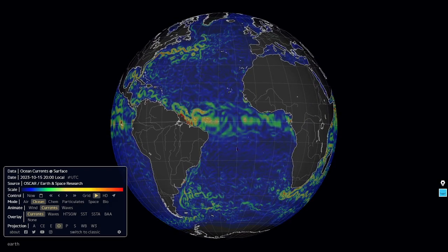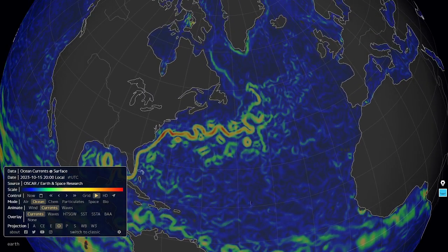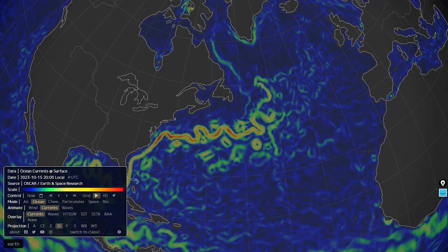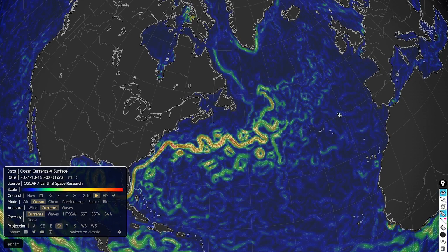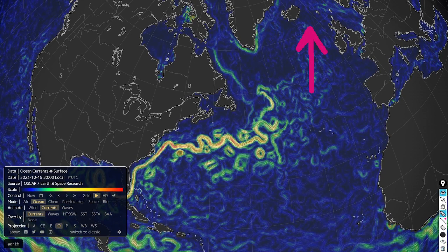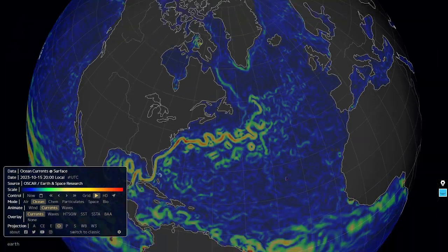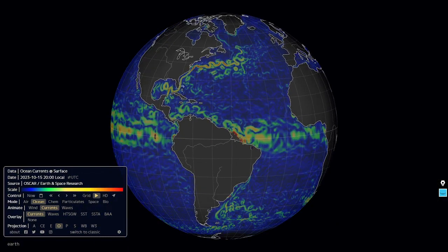There are the currents of the Atlantic. And of course, the most important one to most people in the world is that one right there, the Gulf Stream, which, as you can see, isn't shutting down. It's making its way up to Ireland and Iceland, as it always does. And guess what? If you're banking on a year without a summer for 2024, you're going bankrupt.